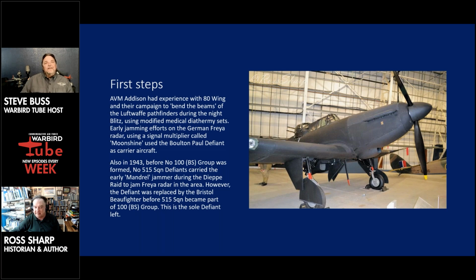First steps. Air Vice Marshal Addison had experience with 80 Wing and their campaign to bend the beams of the Luftwaffe Pathfinders during the night Blitz, and they unfortunately missed out on Coventry, which took a heck of a shellacking. So they used modified medical diathermy sets. A diathermy set is used to heat and cauterize things like warts or other imperfections. Early jamming efforts on the German Freya radar used a signal multiplier called Moonshine, which meant that one aircraft radiating could appear to be 10 aircraft on a German radar scope.